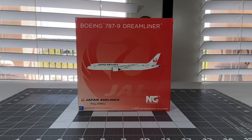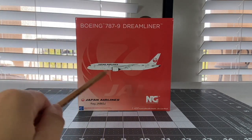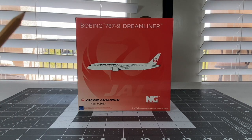And here it is, the Japan Airlines Boeing 787-9 Dreamliner. Now these do fly to San Francisco daily, so that's the reason why I wanted to get them. And the Dreamliner is also good. It's my favorite aircraft in general. And I think the Japan Airlines livery does fit perfect. I mean, it's all white, but nevertheless, it still fits perfect. So let's get going with the box. Boeing 787-9 Dreamliner right there. You got this amazing gradient with the Japan logo appearing. So that's actually pretty cool.